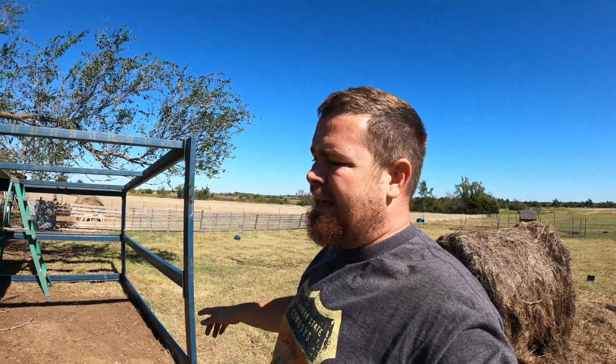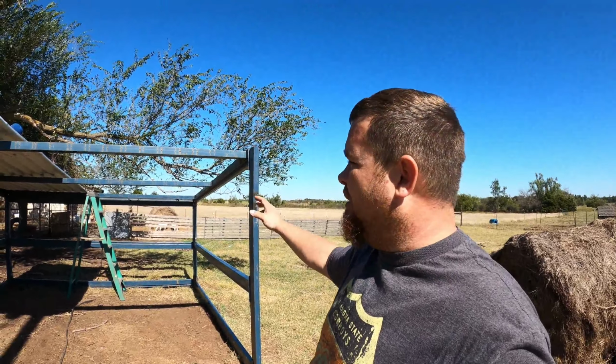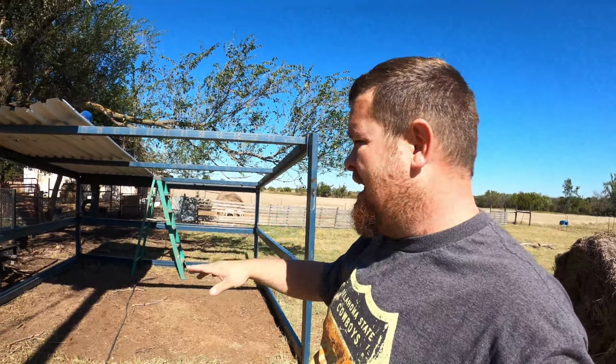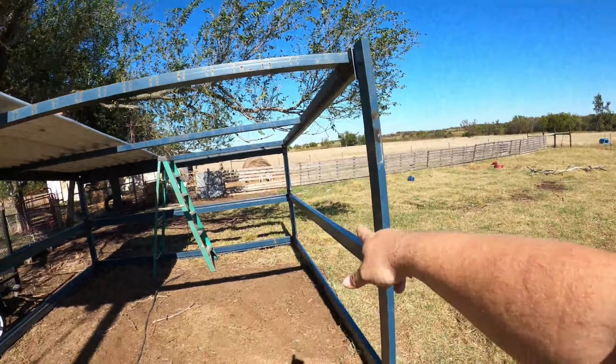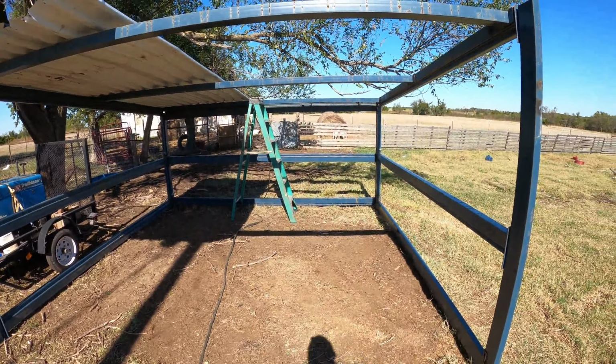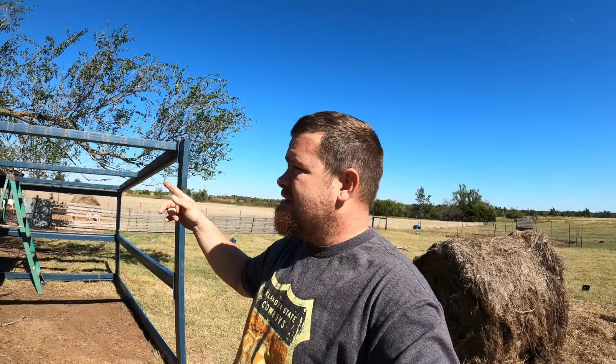I didn't film very much of getting it in here and everything because we did it in sections. We just built it all like that. We built the top in a section and we built the sides in a section, and then we come back in and we welded all the side braces. That way it wasn't heavy for us to move it. But I'll show you guys us getting this sheet metal screwed down.